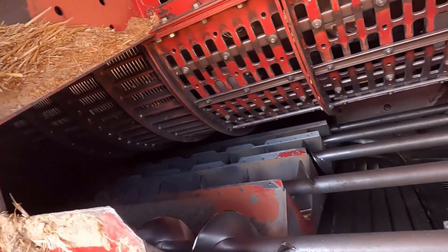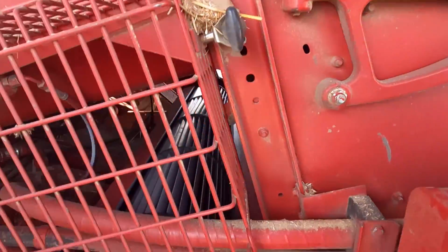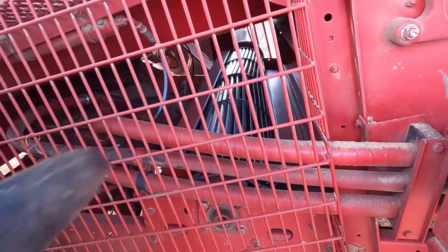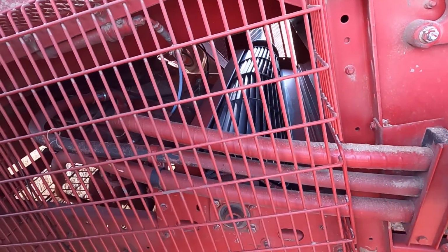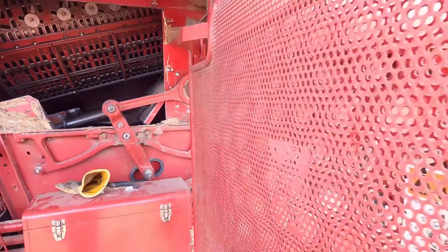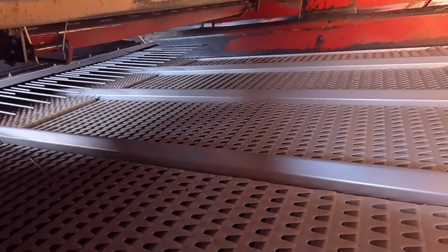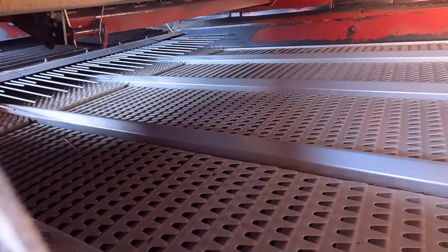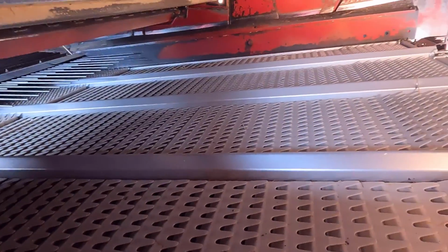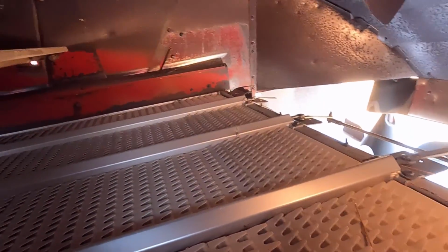And as it falls through, it gets augered up into here and goes over the sieves. See this little cylinder thing that's really ribbed? That's called the fan, and basically that blows a bunch of air through the sieves to help blow the chaff out the back. If we go back to the sieves here, we can see how that's also like grates, you know, like the heavy grain will fall through there, and then the chaff gets blown out the back to the straw spreaders there.